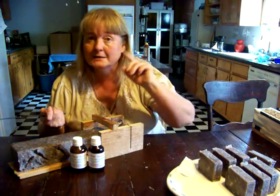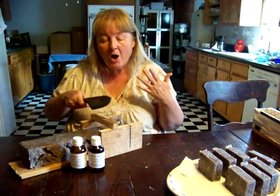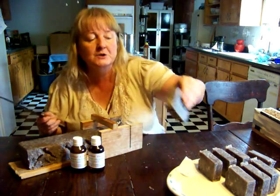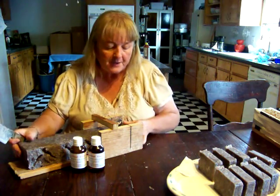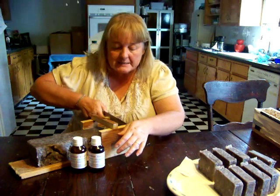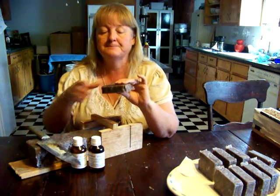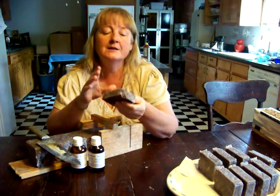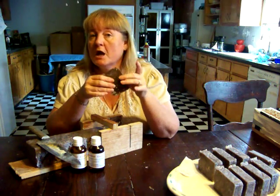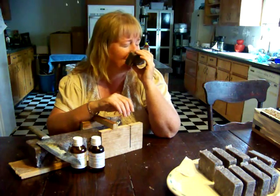Now, don't trust me, do your own research, but that's the hypothesis, you might say, that I have come to after doing my research: that black cumin is so good for you because it is so great at building the immune system. So I highly recommend this for arthritis sufferers, for persons with a low immune system, and for people that want to get woke up in the morning.